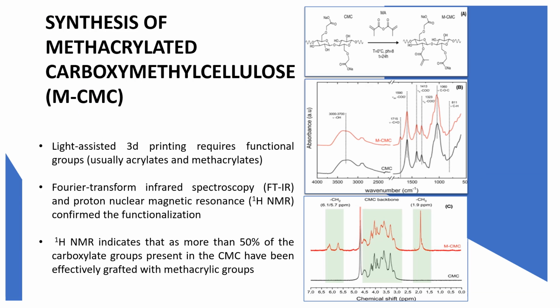Light-assisted 3D printing requires functional groups that usually are methacrylic and acrylic groups. Therefore, in this work, carboxymethyl cellulose was methacrylated. The modification of CMC was confirmed by Fourier transform infrared spectroscopy and by proton nuclear magnetic resonance. The latter indicates that more than 50% of the carboxylate groups present in the CMC have been effectively grafted with methacrylic groups.